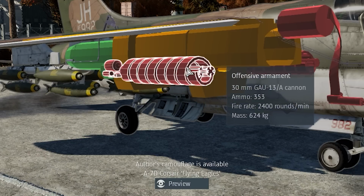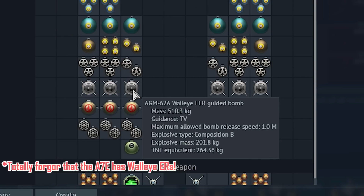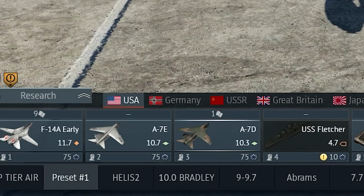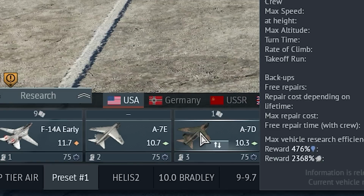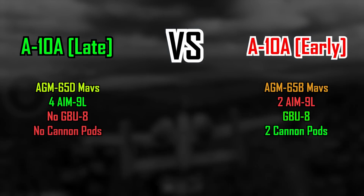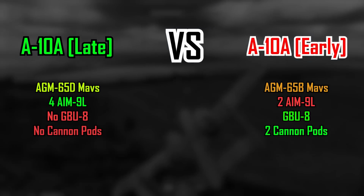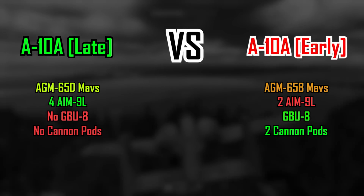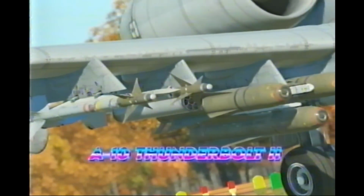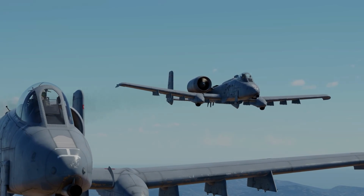It does have the pod version of the GAU-8, which is basically this. It has a really wacky ammo drum that is, you know, rolling around the gun itself. If you want that type of thing instead of the A-10 itself, you can also have a go at the A-7E or even the D version of the Corsair. Now, comparing the A-10 Early to the A-10 Late, on the A-10 Late you do have the IR Mavericks and extra 9Ls in exchange for TV Mavericks, GBUs and the twin 20Ls. But at the end of the day, honestly, it depends on you. The A-10 is a killing machine that, despite having its own flaws, has been in Operation Desert Storm, and it has a special place in my museum once it gets retired. Hopefully we will see more variants of it in War Thunder fairly soon.